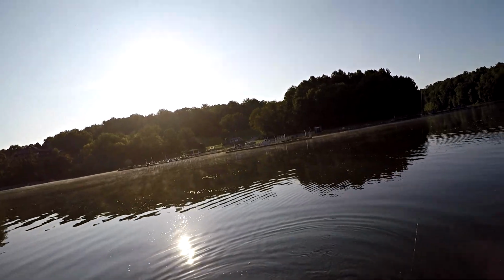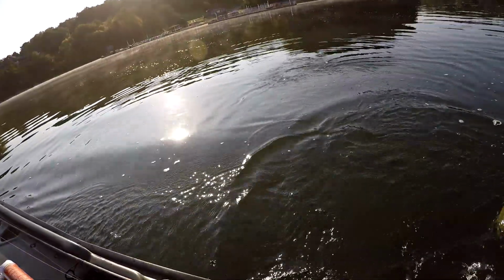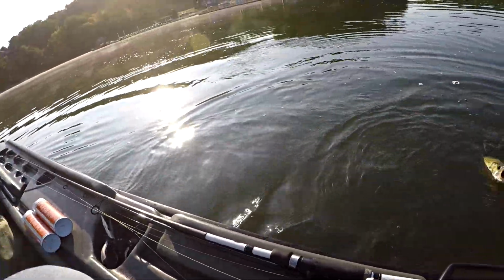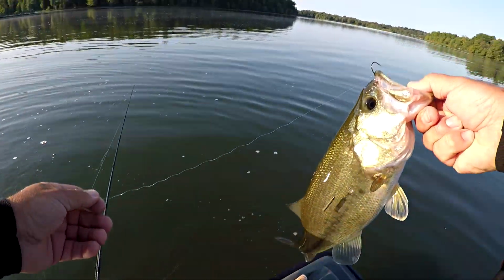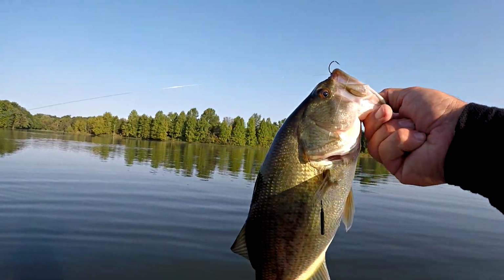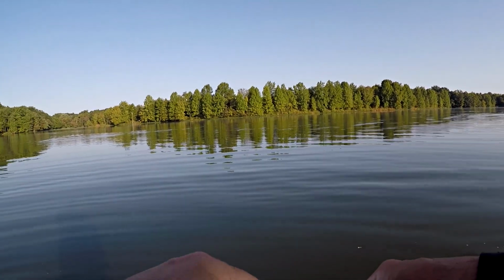I went to the Morning Dawn today. It's a bright sunny day and I've been using the Margarita Mutilator, but I'm back to this bright pink because the water has cleared up just a hair. And there it is, guys. Look at that. Absolutely gorgeous. Beautiful sunshine and a beautiful bass. All right, let's put it back and keep drop shotting.